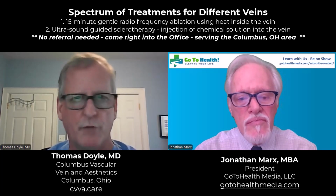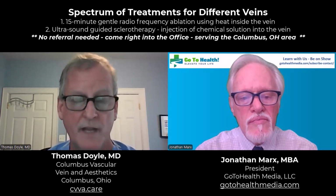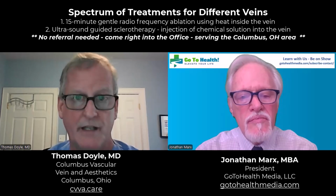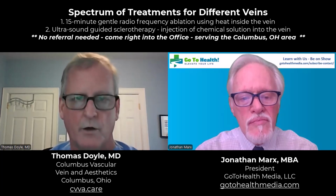So large bulgy veins on the surface that might not be completely corrected by the ablation we can treat with a technique called ultrasound-guided sclerotherapy. Sclerotherapy is the injection of a solution into the vein to make it shrivel up chemically, as opposed to the RF catheter, which uses heat. So that's called a thermal ablation. Sclerotherapy is often called a chemical ablation.